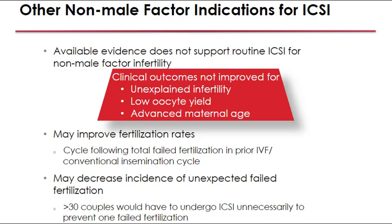ICSI may improve fertilization rates in a subsequent cycle following total failed fertilization in a prior IVF conventional insemination cycle, although fertilization failure seems to correlate with poor ovarian stimulation. ICSI for routine use may decrease the incidence of unexpected failed fertilization. However, more than 30 couples would have to undergo ICSI unnecessarily to prevent one failed fertilization.